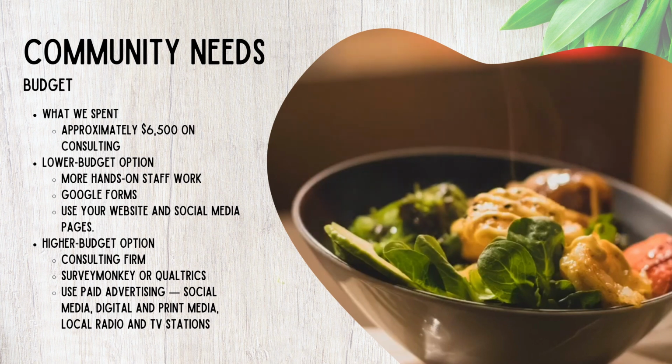We spent approximately $6,500 on consulting to help our library system hold focus groups, develop our survey, and provide a report of recommendations based on all of our branches' current spaces. If you have a lower budget, your library staff will need to be more directly involved in those processes. You can use Google Forms to develop the electronic version of your survey and promote it on your website and social media pages. You can also find a non-biased volunteer to run your own focus groups.